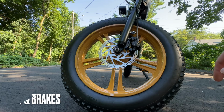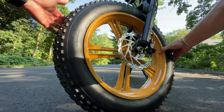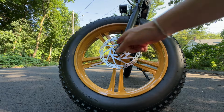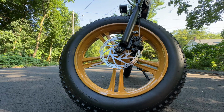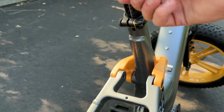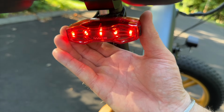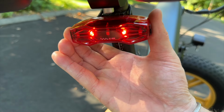When it comes to tires and brakes, we've got these 20x4 knobbies. These are from a company called Gemstone, never heard of it. So kind of a no-name tire there. 180 millimeter rotors and Logan hydraulic disc brakes. Nice touch there. There is a front light, and on the rear back here, just a little USB tail light thing going on with a couple of modes on it. But you have to recharge this over time.